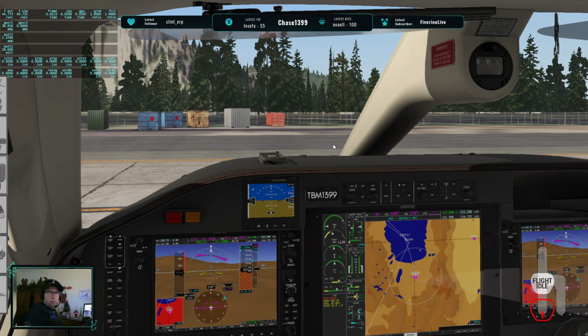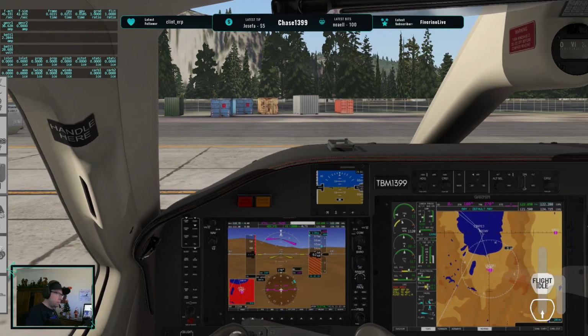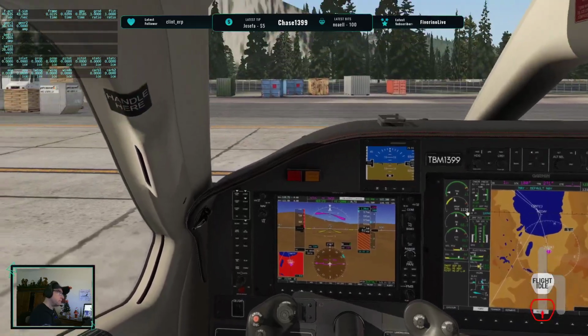All right, Lake Tahoe CTAF, 122.85. Lake Tahoe traffic, TBM 1399er, taxiing to runway 36 from West GA, Lake Tahoe. I'll turn that off.